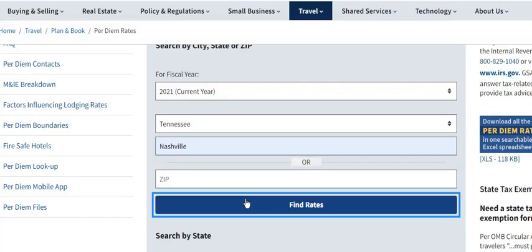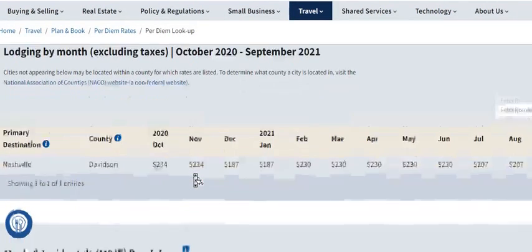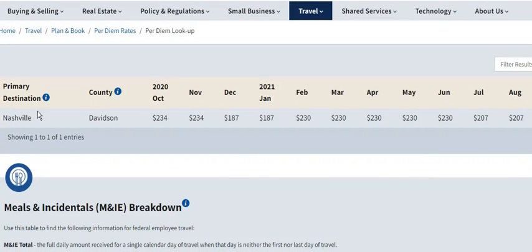So we'll just find rates. I'm going to scroll down. You'll see right here, it says Nashville, Davidson County. That's the county Nashville is in. We're going to go over to 2021 here, and we are in the month of February. So for the month of February, I can receive $230 per day in tax-free housing stipend for each day I duplicate expenses.